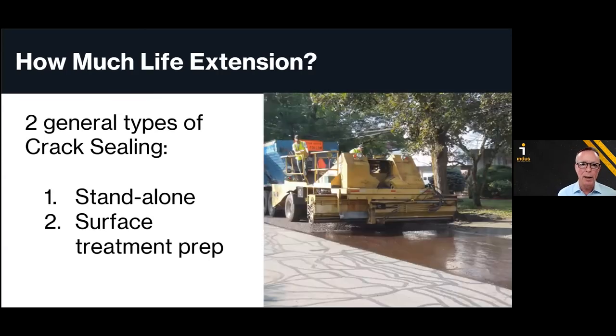So the second tough question we have to answer, aside from costs, is how much life extension does this treatment offer? And I think to answer that question, we need to look at the two different types of crack sealing that we're out there doing most days. One we call standalone crack sealing. That's where the road owner agency sees some cracks that need to be addressed. They have no immediate plans to put any kind of surface treatment or overlay on that pavement, and they're looking to buy a few years of life by keeping the water out, keeping the incompressibles out, sealing up the cracks. We call that standalone crack sealing.